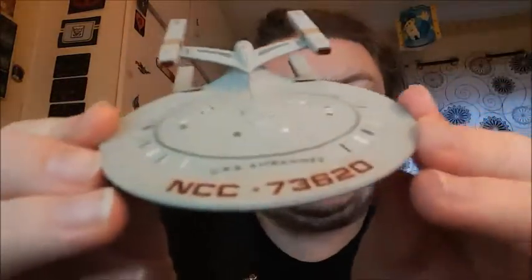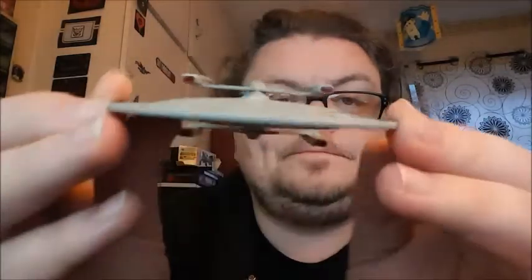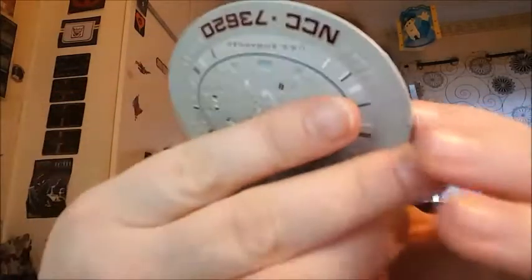And I love the big register number on the top there. There we go, so you can see it. Ahwahnee, 73620. And then you've got the same on the bottom as well. They're really cool. For me, personally, if I'd been building this ship, I'd have done it normal and put it behind the phaser array. But, you know, that's just me.